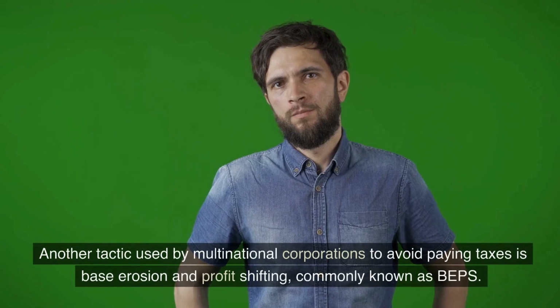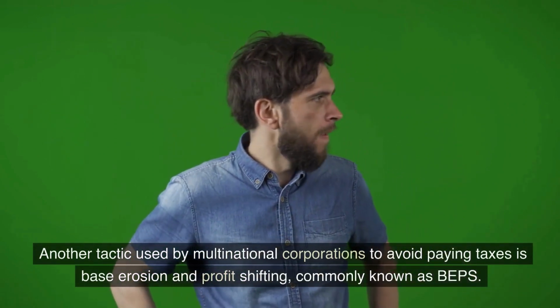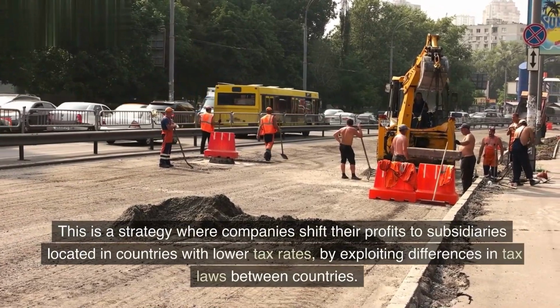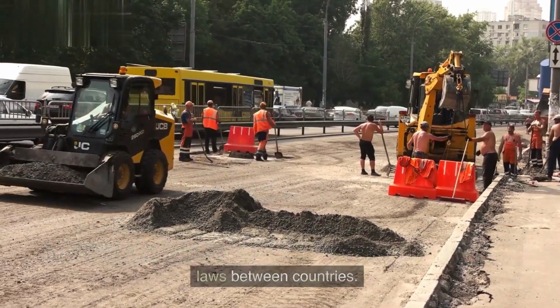Another tactic used by multinational corporations to avoid paying taxes is base erosion and profit shifting, commonly known as BEPS. This is a strategy where companies shift their profits to subsidiaries located in countries with lower tax rates, by exploiting differences in tax laws between countries.